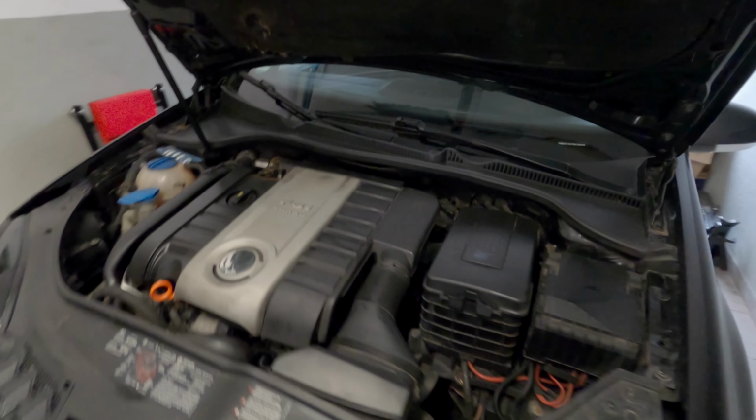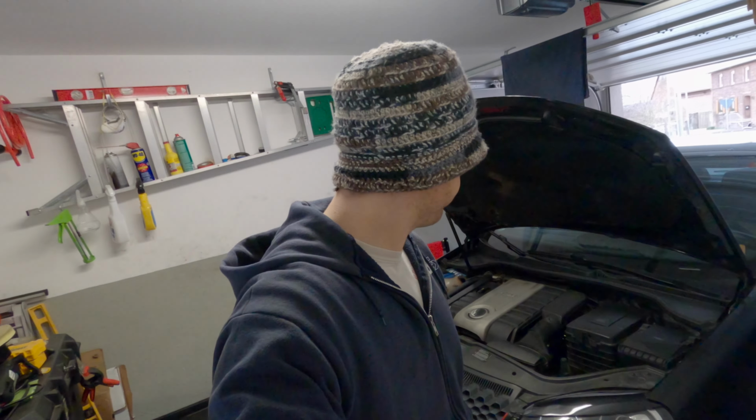All right, that's gonna be it for the oil change. Doing her nice little purr. It's been a fun car, I'm gonna miss it.